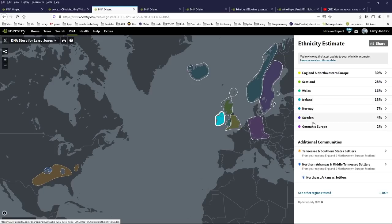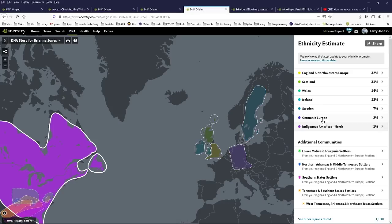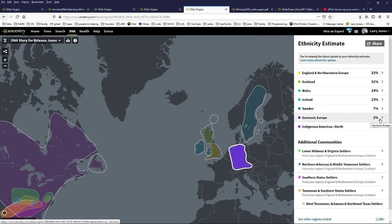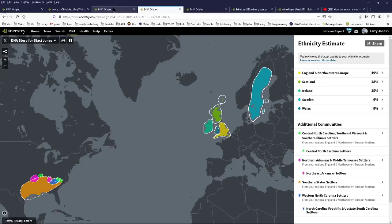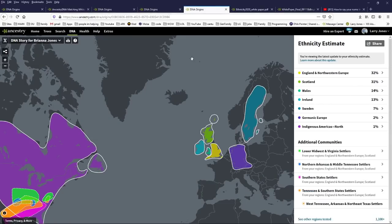Germanic Europe, 2%. My wife doesn't have Germanic Europe, and my daughter has Germanic Europe, 2%. Obviously, she got that from my side of the family. Okay, so Sweden, 7%. Well, my wife has Sweden at 9. I've got Sweden at 4. 9 plus 4 is 13. You divide that by 2, it'd be 6.5. So it says 7%, so it's right there. So it's kind of neat when you look at it that you're combining my ethnicity with my wife's ethnicity to get my daughter's ethnicity.